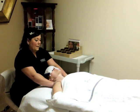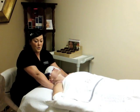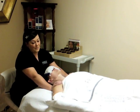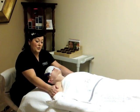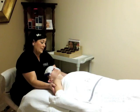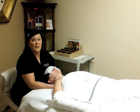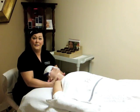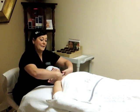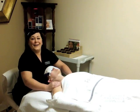Okay, we actually ask you to perform your own relaxing shoulder massage. The only thing I do ask our therapists to do is go right down to the elbows at this point, because remember, we've done the age-defying body cream up to the elbows with the hand treatment. So if we do the massage down, we have an Idebenone hug for our clients.